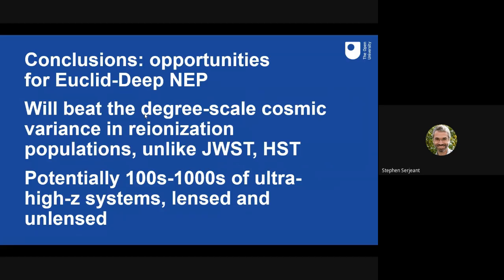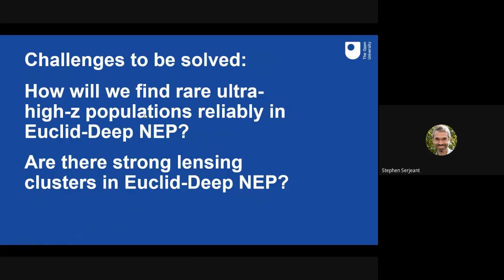So conclusions: the opportunities for the Euclid deep in the NEP, it will beat the degree scale cosmic variance in reionization populations, unlike JWST and HST. And there'll be potentially hundreds or thousands of ultra-high redshift systems, lensed and unlensed. But how will we find the rare ultra-high redshift populations reliably in Euclid deep? That has yet to be worked out. And also, a question that we can solve now: are there any strong lensing clusters in the Euclid deep North Ecliptic Pole field? And that's something that I hope people will be getting into.